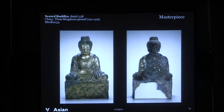And so how did the 338 Buddha get to China at this time? Primarily, it was Buddhist missionary monks from Central Asia who brought images of the Buddha to China. One monk in particular played a key role that helped to shape this massive shift in northern China.